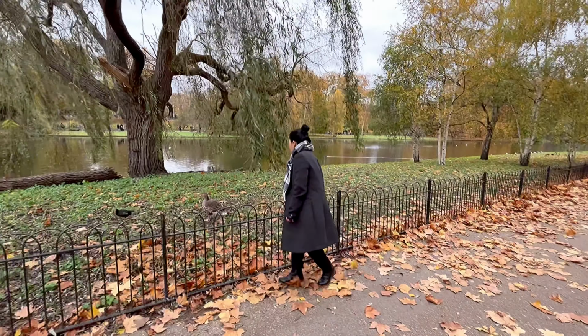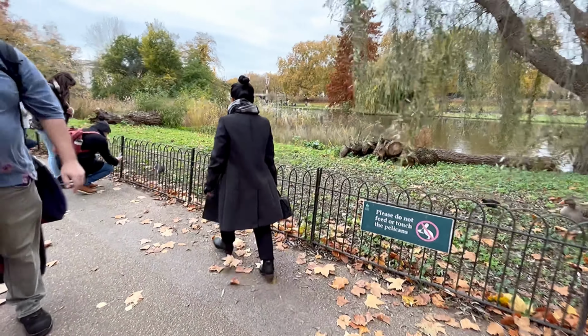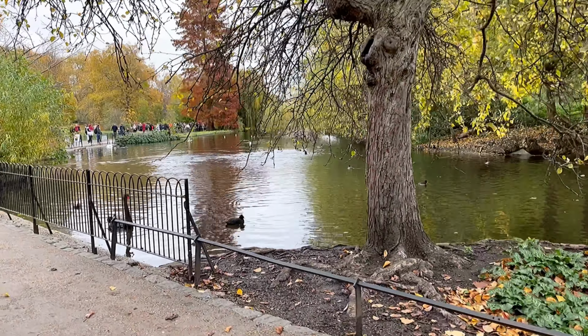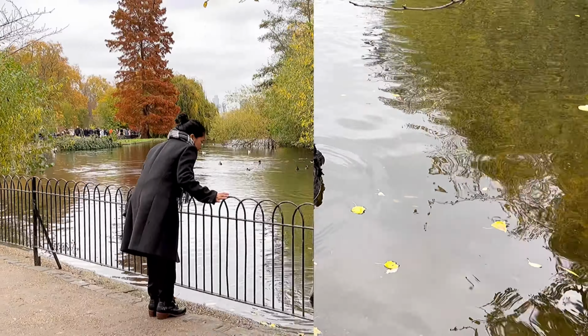I definitely recommend this park as a must-see to visit, especially if you're around Buckingham Palace area. I certainly enjoyed walking around and watching the ducks, swans, and squirrels. Black swan!